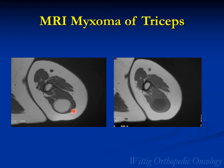This is showing you a myxoma of the triceps muscle. This is your T1 weighted image. This is your T2 weighted image. And it's showing you the high signal on the T2 weighted image, or this is a fluid sensitive sequence, and the low signal on the T1.